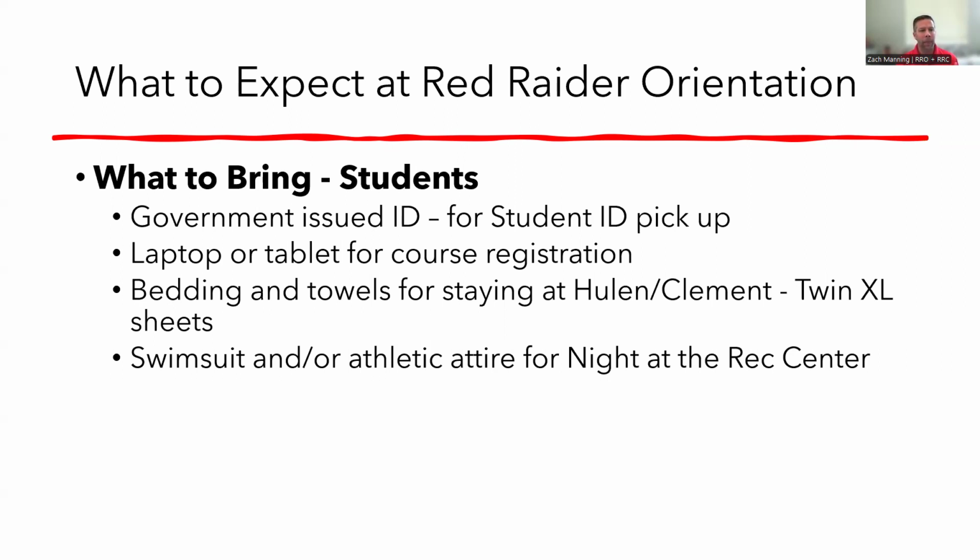Also, one of the great things about orientation is that they already have a room waiting for them in Hewlin Clement, and they will need extra long sheets, bedding, towels, and whatnot. But it's a good way to figure out what life is going to be like living in a residence hall in the fall. So it's really great. Also, if your student is doing a combined Red Raider orientation and Red Raider camp, they'll actually be staying in the same room for all 3 nights. So make sure that the bedding is provided or is brought for that.